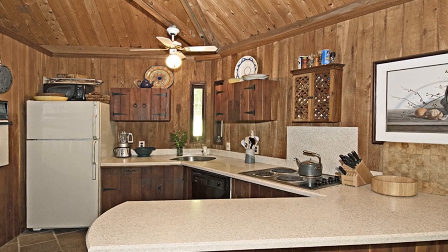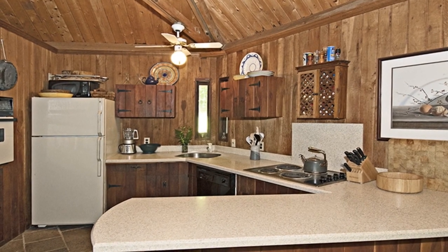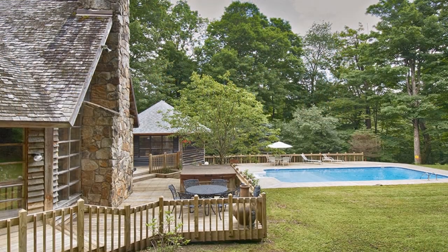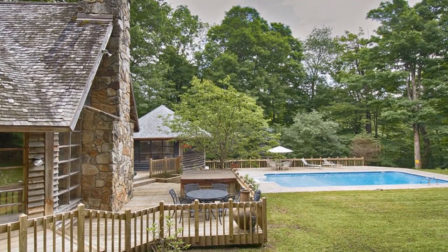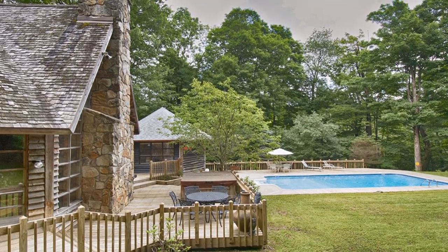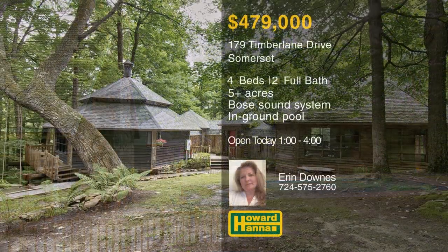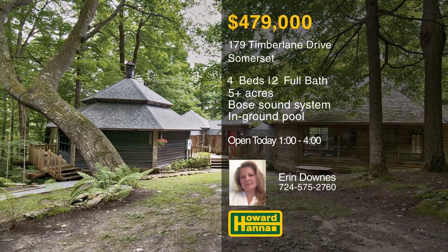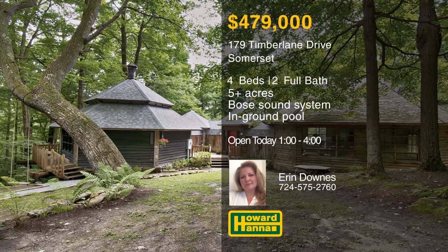Furnishings are included with purchase, as are a security system, a Bose sound system, and 200-amp electrical service. More than 5 acres surround the 32-foot in-ground pool, only a short distance from state parks and Hidden Valley and Seven Springs resorts. Equally well-suited for use as a year-round residence, vacation getaway, or corporate retreat, this home will be open today with Aaron Downs.